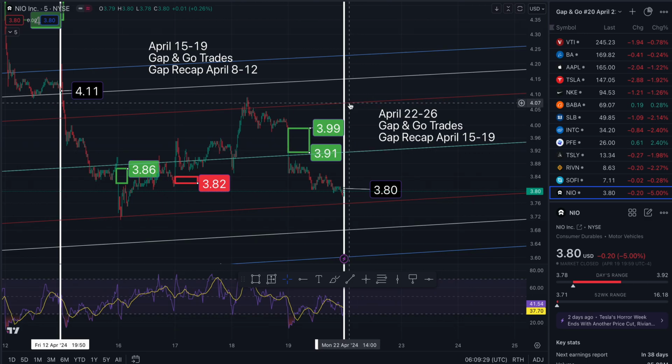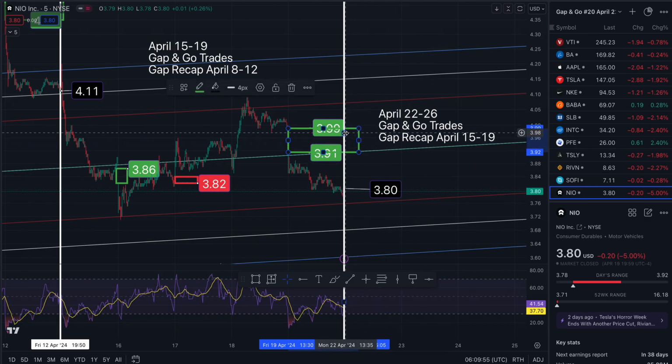Above that, at 2 standard deviations, $4.07, 4.15, 4.23. Below that, at support, 3.76, 3.68, and 3.60. Taking a look at the gap recap for this previous week, we have a gap that opened up that will be carried on into this upcoming week.